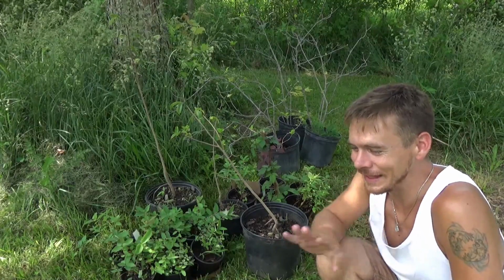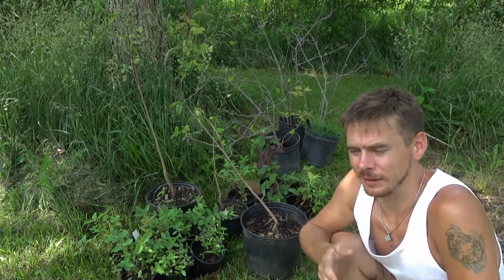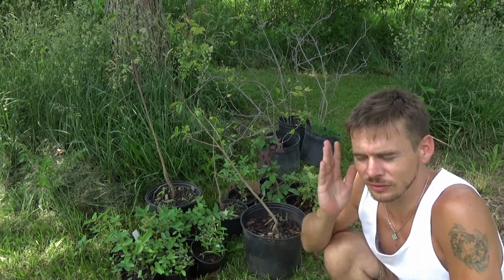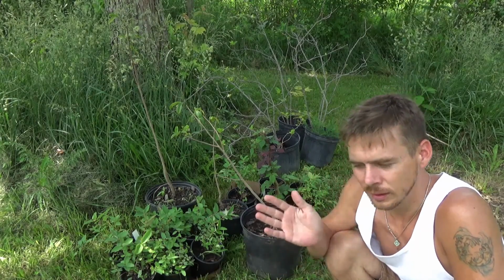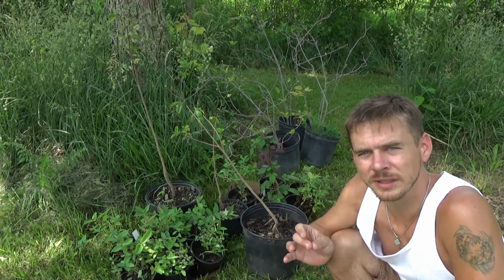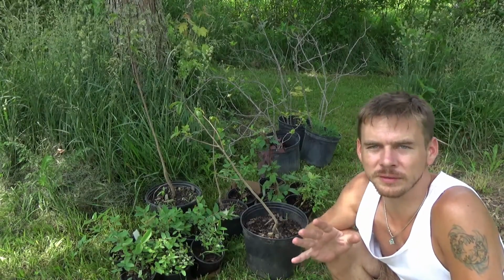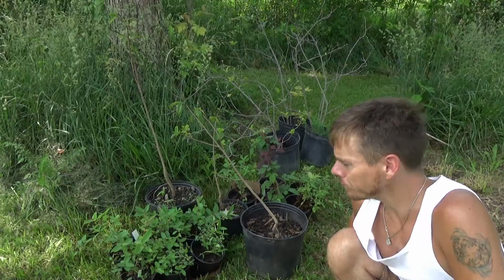I'd rather just leave them alone, and I've had very good success transplanting things from the wild and from nature and bringing it here and even putting them in pots. But for some reason, these pawpaws, I don't know what it is, they're finicky. They're really sensitive. They don't like their roots being messed with too much, so to speak.